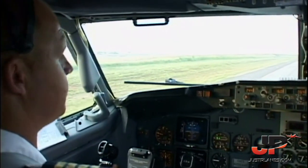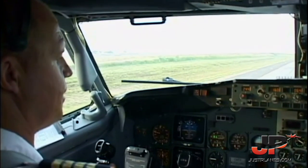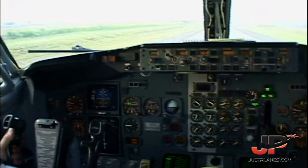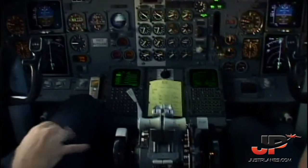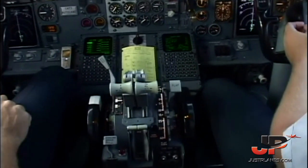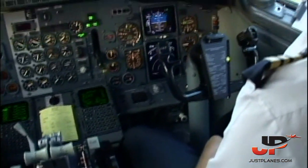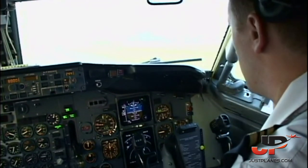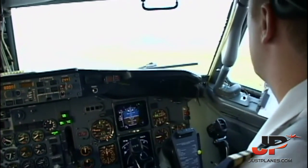Off. Recall. Checked. Flight controls. Checked. Flaps. 5 green light. Stabilizer trim. 4.4 units. Cockpit door. Locked. Takeoff briefing. Reviewed. Before takeoff checklist complete to the line. Thank you. I'll tell them we're ready. Thanks for your time. 451, ready.